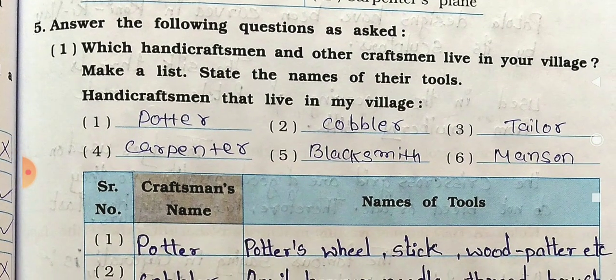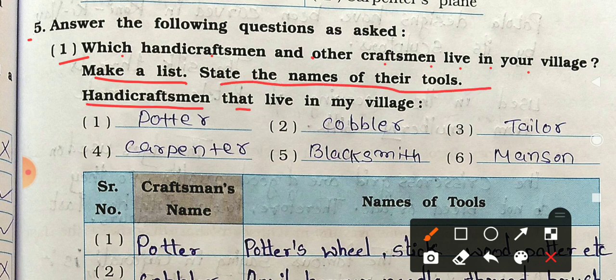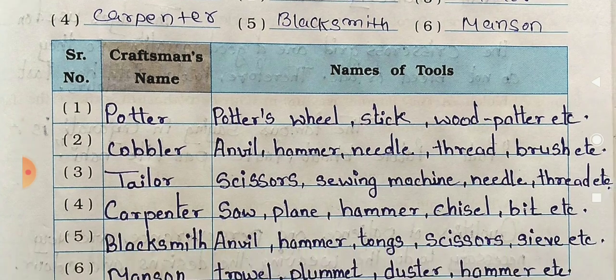Answer the following question as asked. Question five is given here. A. Which handcraft men live in your village? Make a list and state the names of their tools. Handcraft men who live in my village: potter, cobbler, tailor, carpenter, blacksmith, and mason. These are handcraft men who live in our village or city.